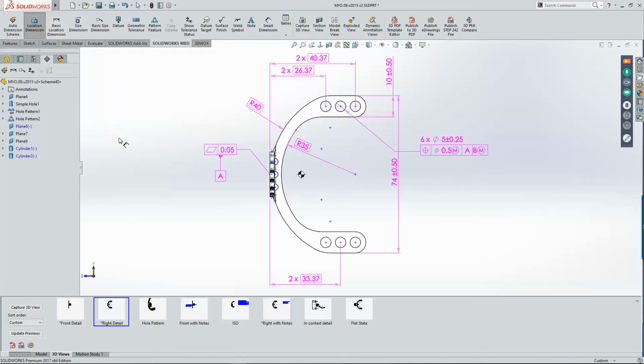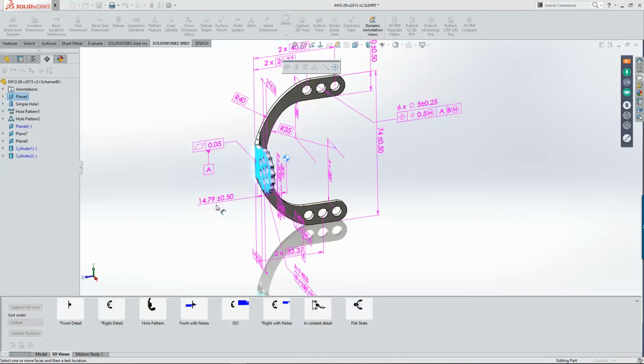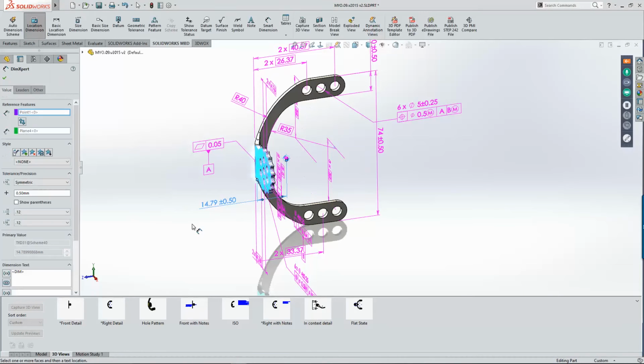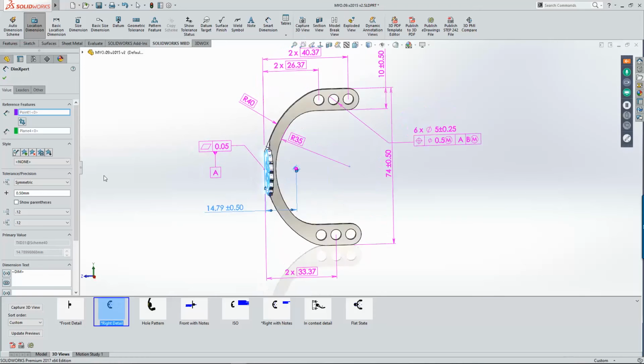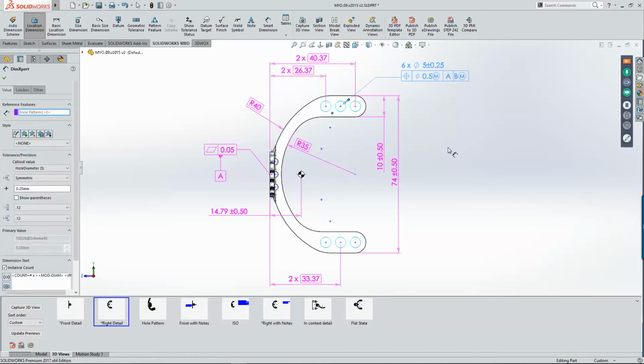I can even go ahead and dimension between reference geometry. So there's a plane on the front of the part, and there's a center of mass icon out here in the middle, which are all selectable and usable in order to annotate. Once again, my right side view is now refined to show just the details that I have available to me at this point, and I can change this anytime based on how I would like this to be viewed.